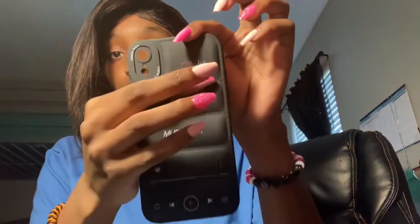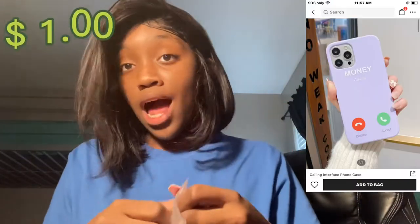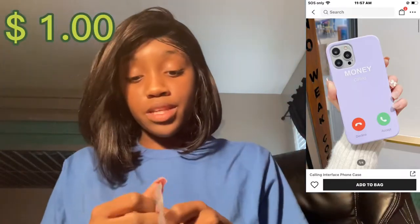All right, this one, I really love the texture. I'm gonna have a hard time picking and choosing with these, a really hard time. It gives a black screen, yeah. And then the back looks so nice. The texture is so nice. It actually has those little bumps. And then I have a purple one that says money is calling. So yeah, this one too is really cute.